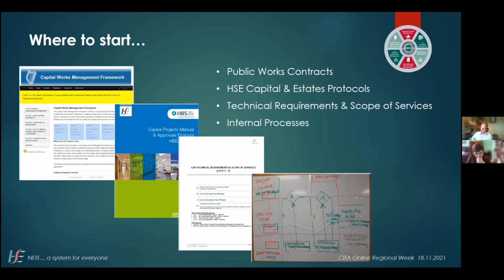So even this has been a massive change for the last 30 years where I was dealing with construction. We're now into the IT side, which is a whole new world. So where do we start?